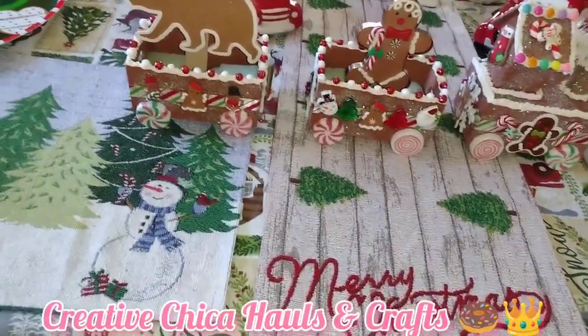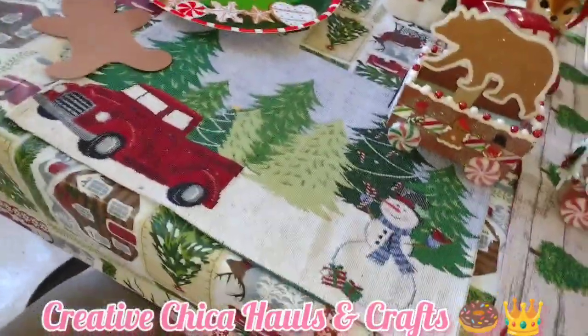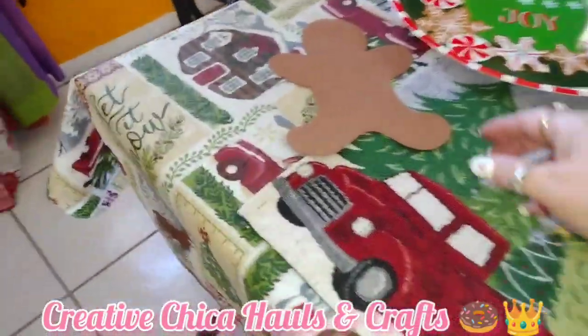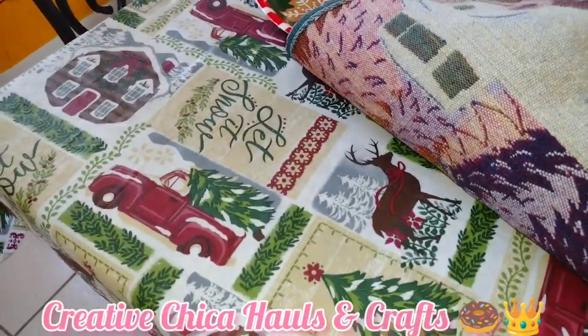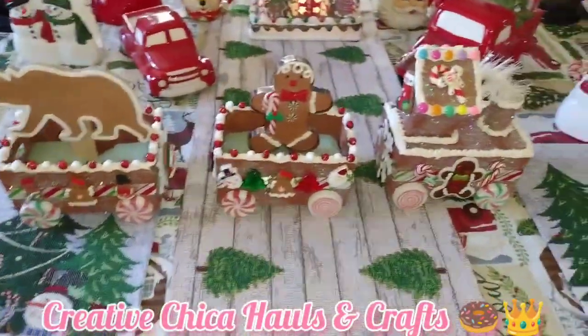I could have bought it at Dollar General, but I like it because it has, what does it have? It has little houses and red trucks. So yeah, and deer and all that. So I like that. Okay, let's go to the long counter now.